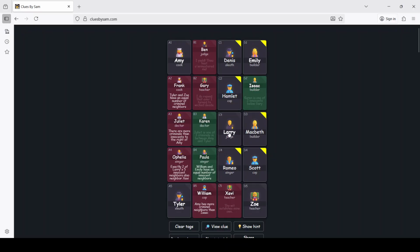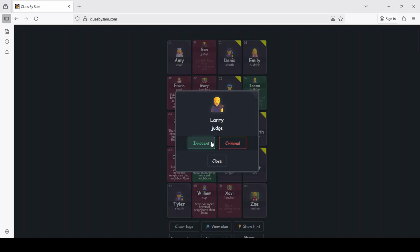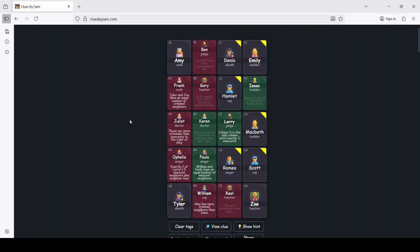That also is going to tell us that Larry has to be innocent, because 1 criminal here in row 1, 2 criminals with either Hamlet or Macbeth being a criminal. Larry can't bring us to 3, because otherwise that would be a tie, rather than Amy outnumbering Isaac in terms of criminal neighbors. Now Larry is going to give us the helpful clue that column D is the only column with exactly 3 innocents. And it's helpful because I believe we need to start running some scenarios here.